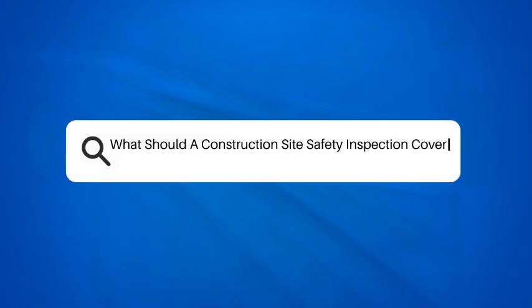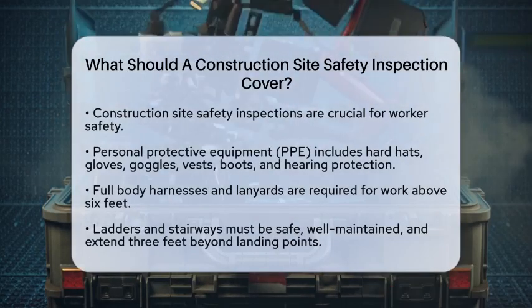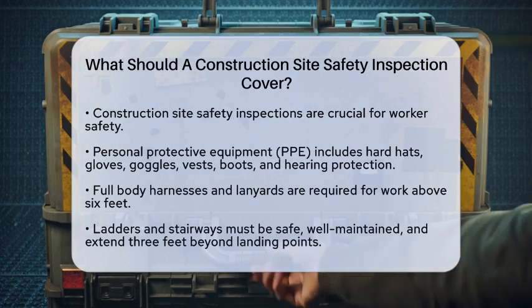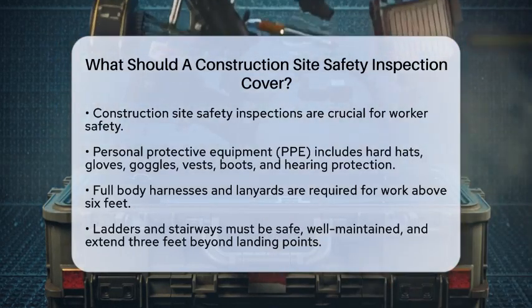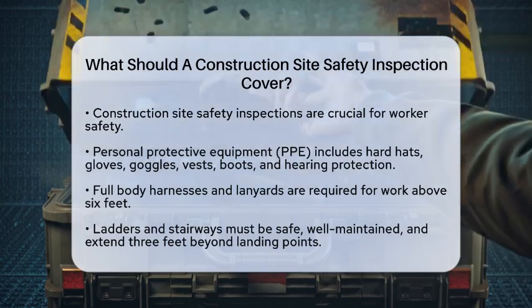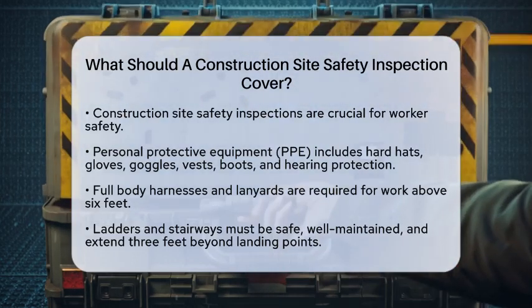What should a construction site safety inspection cover? Have you ever wondered what goes into a construction site safety inspection? These inspections are essential for keeping workers safe in a field known for its risks. Let's break down what a thorough inspection should include.